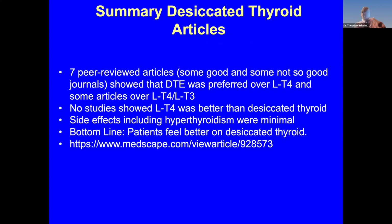There have been 7 peer-reviewed articles, some of them good, from my colleague, Dr. Wang in Bethesda, Maryland, and some not so good. But they all show that desiccated thyroid extract, DTE, was preferred over levothyroxine, and some articles showed that it was preferred over levothyroxine plus liothyronine. There was no study showing that levothyroxine was better than desiccated thyroid. The side effects, including feeling hyperthyroid, were minimal, and basically patients feel better on desiccated thyroid than levothyroxine, as described in this Medscape article.